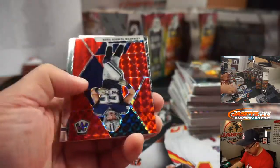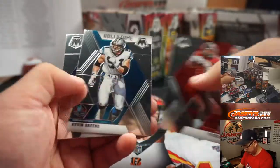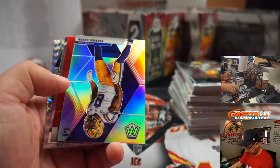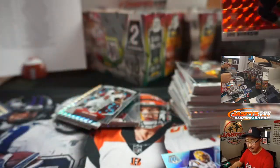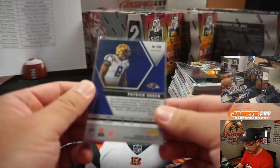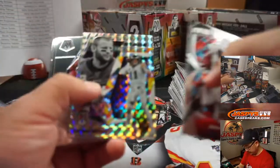Richard Sherman, Mosaic. Leighton Vander Esch, red. Those are not numbered. But remember, everything ships. Patrick Queen, rookie silver. And Joe Burrow, NFL debut red. That goes to Ryan. Ryan F. and the Bengals. Nice. Patrick Queen, rookie silver, goes to the Purple Birds. That'll be DeJork with that one.